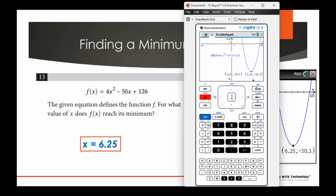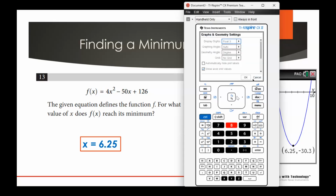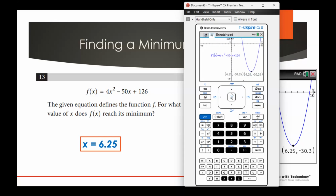And we just had a question also about the digits. Let's see, what are my settings tonight? I'm on float 3, probably not the best, right? My guess is I usually use the CAS side, so I haven't used the non-CAS in a while. I'm probably just going to go with auto there. If I were on an AP test, I would maybe fix 3, but let's see what happens.